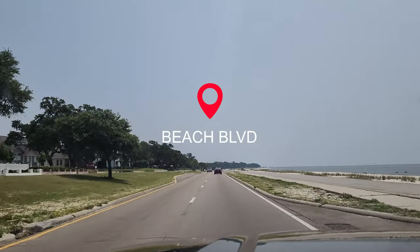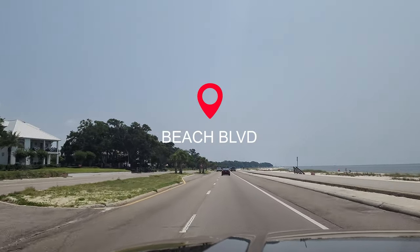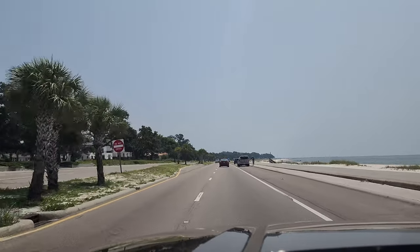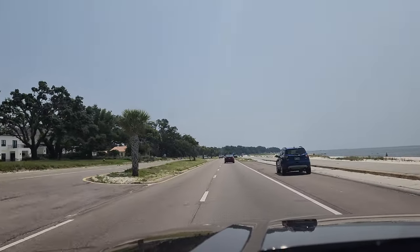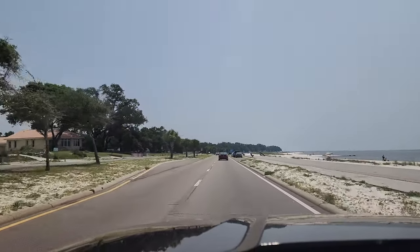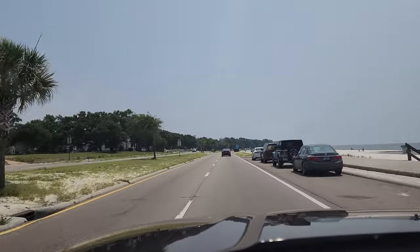And speaking of that road, we're gonna take it over to Gulfport. This is coming from Long Beach. You can see that there are pull-offs to park at the beach and walk down the steps. And there's also a path along this whole way, so you can bike or run or walk. And I always see people outside getting some fresh air and enjoying the view. So it's kind of neat. It's a neat little drive, as you can see.